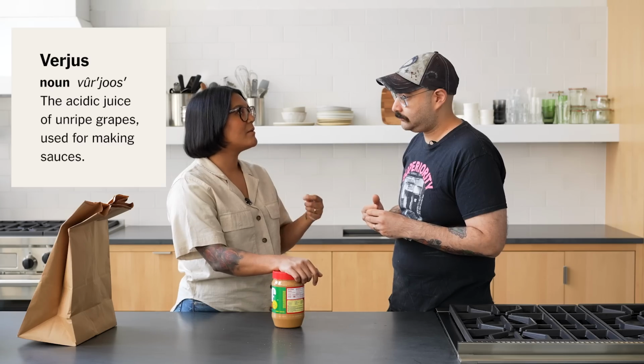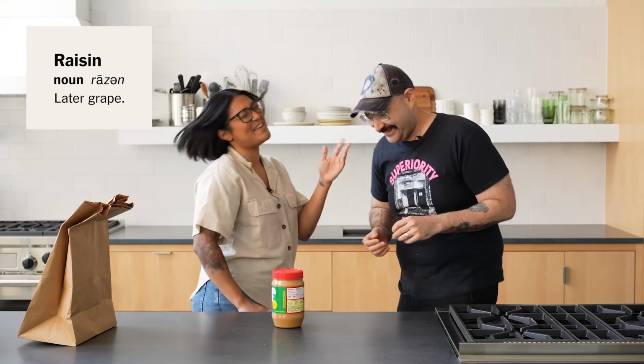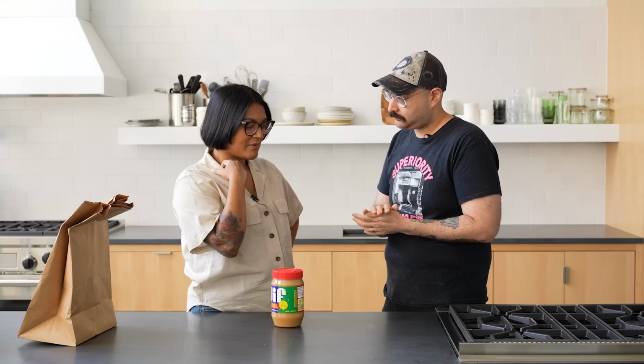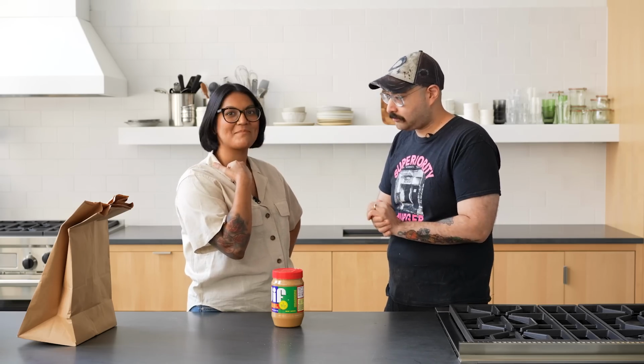So what if we do a verjus? Or we could plump grapes in verjus. What if it was raisins? I meant raisins. Later grapes. You can't plump a grape. Later grapes, raisins. Old grapes. I want peanut butter powder with that. That sounds fun. Yeah. Entree.